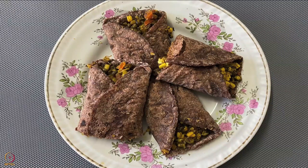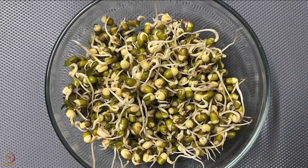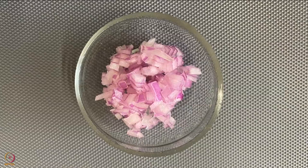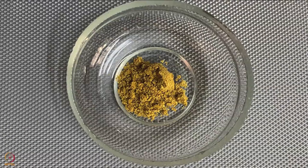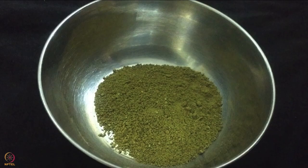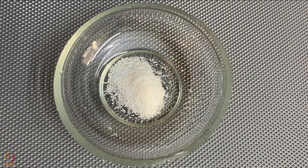For this recipe, we will need malted ragi flour, 1/4 cup, Bengal gram flour, 1 tablespoon, sprouted moong, 1/2 cup, crumbled paneer, 1/4 cup, chopped onion, 1 tablespoon, chopped tomato, 1 tablespoon. We will also need 1/4 teaspoon of each: turmeric powder, coriander and cumin seeds powder, cumin seeds, curry leaves powder, drumstick leaves powder, 1 tablespoon of oil or ghee. We will also need 1/2 lemon and salt to taste.